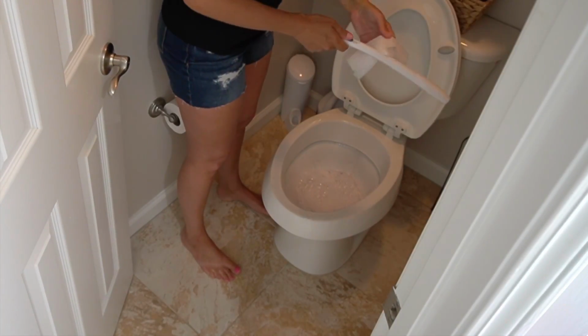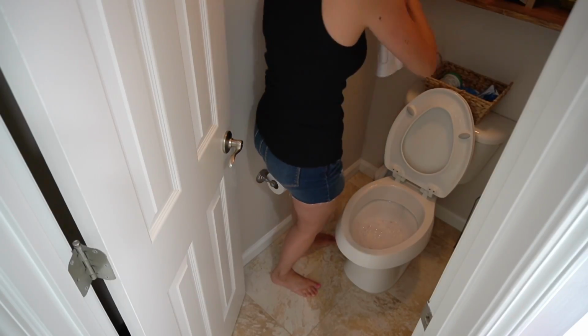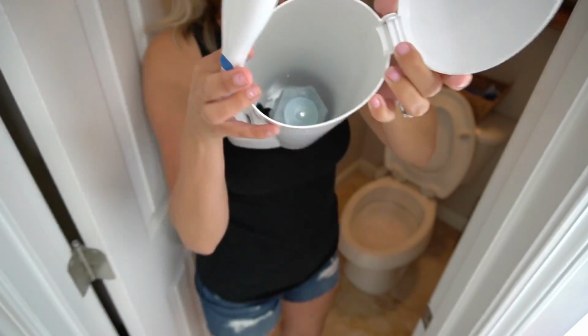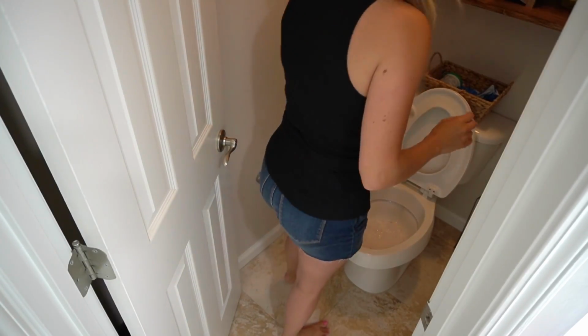I'm also using my Clorox ones. If you guys don't know what these are, maybe you've heard me talk about them and you just haven't bought them yet. They're seriously a game changer. They are so awesome. I feel like they're really affordable as well. You can get them on Amazon, Walmart, any grocery store, but if you want to get the starter kit when you first buy it.